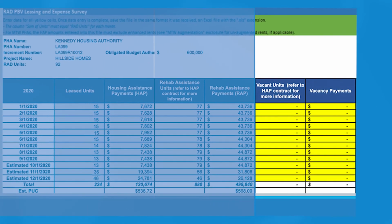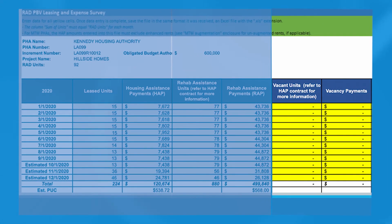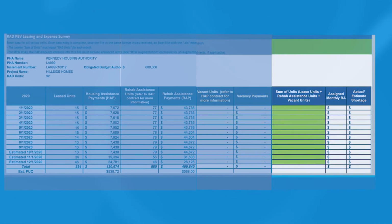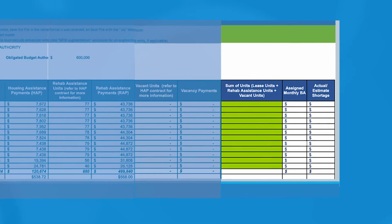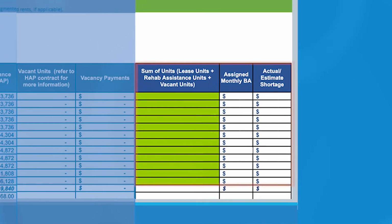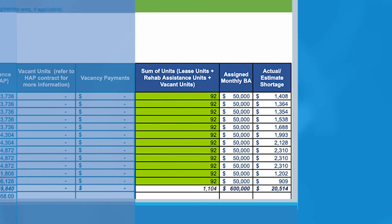In this example, all 92 units are accounted for as being leased or undergoing rehab. Therefore, 0 is entered in both vacant units and vacant payments. 4. Summary Section. No information will need to be entered in the last 3 columns of the Excel table, Excel columns H, I, and J. The Excel formulas will auto-calculate the information presented in sum of units and actual estimate shortage.